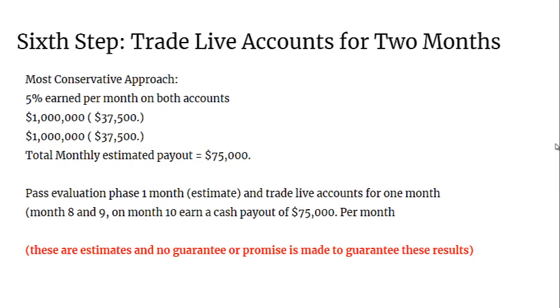Again, it's 1 month to pass the evaluation, and then you have to trade the account or copy my trades for a second month after you pass the evaluation to earn your live payout. So that would be months 8 and 9, and then on the 10th month, you would earn a cash payout of $75,000 per month. From that point on, you could withdraw that $75,000 or more. If we have a 10% month, that would be double. All that would go straight into your bank.